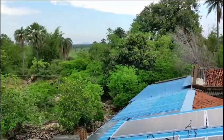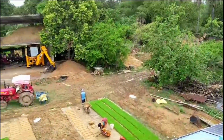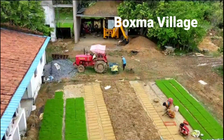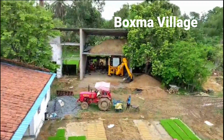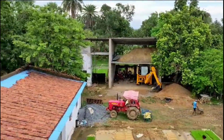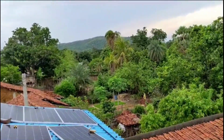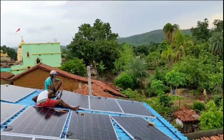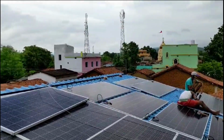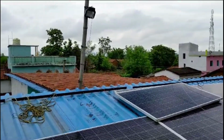And as you can see, everywhere it's green, and the rice cultivation process is going on. There are seedlings being prepared for being planted with the planter machine. That is the roof that we installed that day that you are seeing above that JCB. So you can't see it on the opposite side. This is Boxma, situated near Kuchinda subdivision in Sambalpur district, Odisha, India. That you can see our temple. There are some towers, telephone towers. See you again.